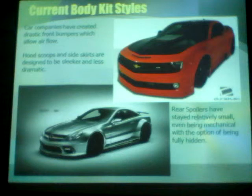Car companies have created drastic front bumpers nowadays which allow airflow. Hood scoops and side skirts are designed to be sleeker and less dramatic. Rear spoilers have stayed relatively small, even being mechanical with the option of being fully hidden. Today's body kits are aesthetically pleasing to the eye.